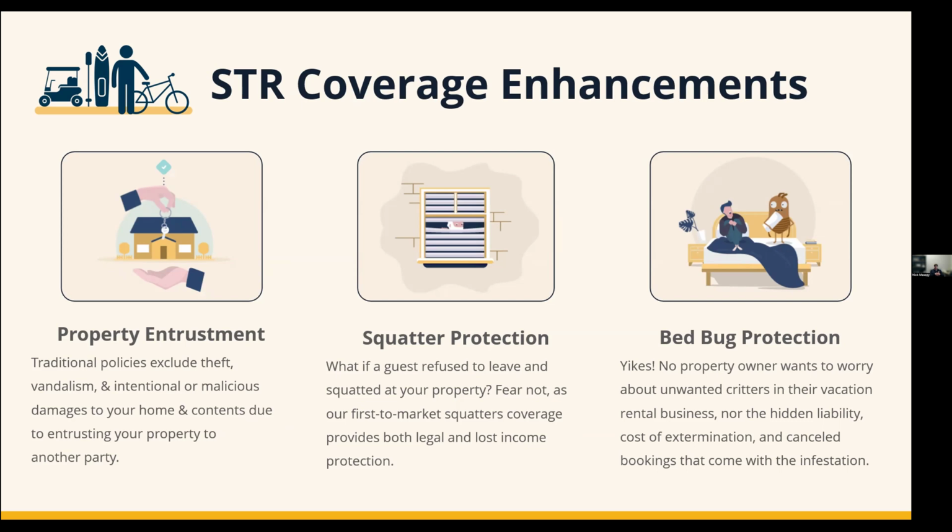Bed bug protection is also becoming more popular across multiple different contracts. And so somebody brings bed bugs into the property, you're going to have a problem, you're going to need to remediate, you're going to have lost business revenue. This is an important coverage to have. One of the questions that was sent was like, what's one of the most popular claims at short-term rentals? This is in the top 5, bed bugs, for what we see. Okay, so something to make sure that you got.